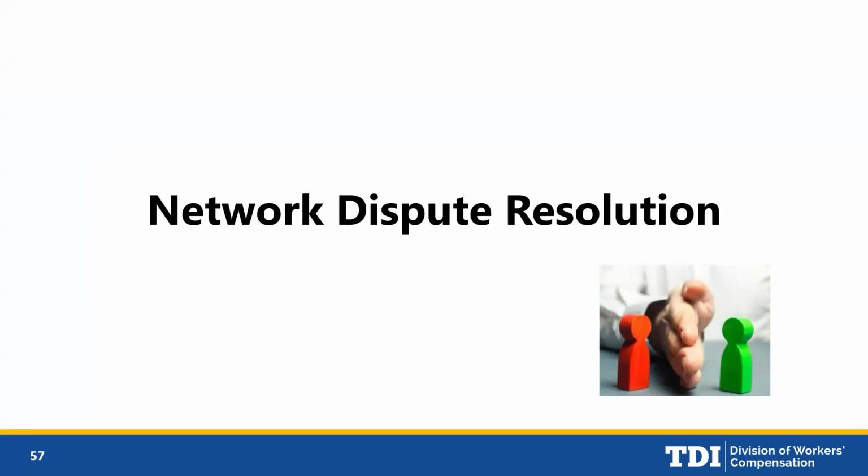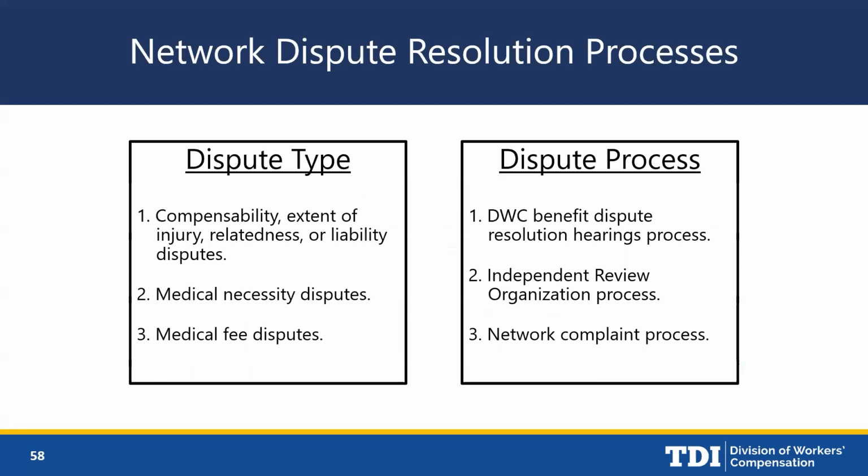Now, if you've sent your bill in, you've gotten your EOB back, you know what the reimbursement should be according to your contract or those few exceptions, and you're dissatisfied with the amount. You disagree, and there's a dispute. So, dispute resolution for network medical bills. Let's talk about it. On the left-hand side is the type of denial, if you will. On the right-hand side is the dispute path you will follow. These are for network claims only.